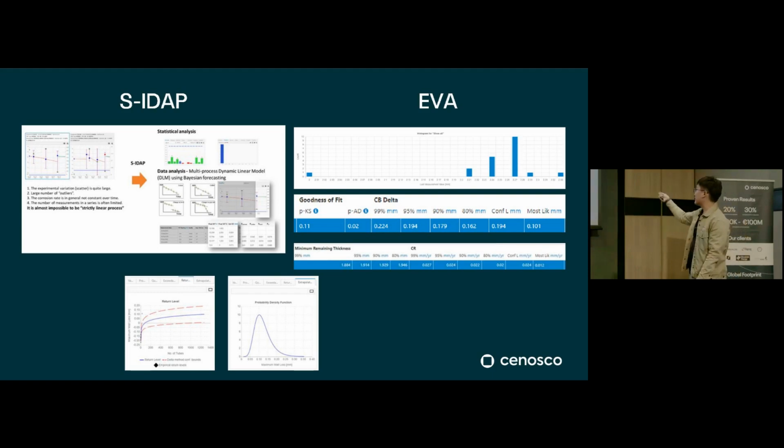And the last one is EVA. As I mentioned, this is the statistical analysis together with the data analysis. So you can see what the metal loss is for each percent confidence rating like that. So this also compiles SMAPCC to do some analysis. Okay, this is a showcase.